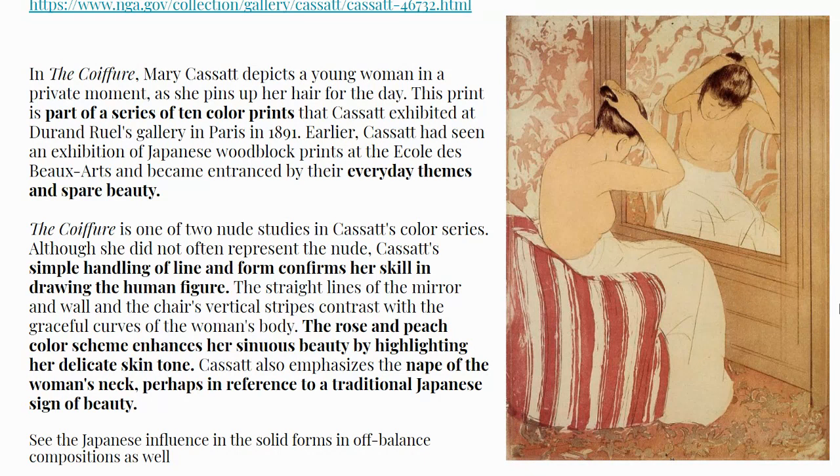Really lovely piece. I love the straight, the vertical and the horizontal lines here in the wood of the mirror.